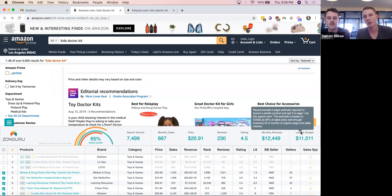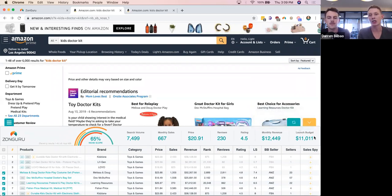Now, 3 months is important, of course, because you want to be able to sell the product at pretty high volume, at the volume that people are selling on page one. But you need to be able to stay in stock for 3 months so you have time to reorder and get more stock back into Amazon in case your product sells really well right away, and you're selling at the sales velocity of those at page one. So the typical launch budget that we're looking for is anywhere between $10,000 and $15,000. That is a pretty reasonable and pretty average cost to launch.